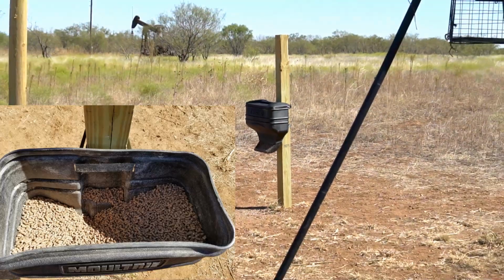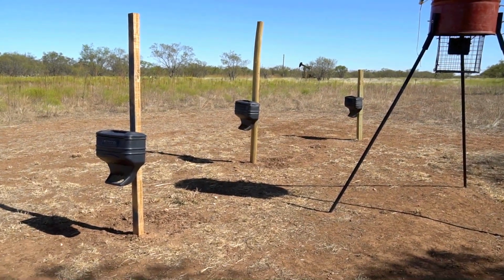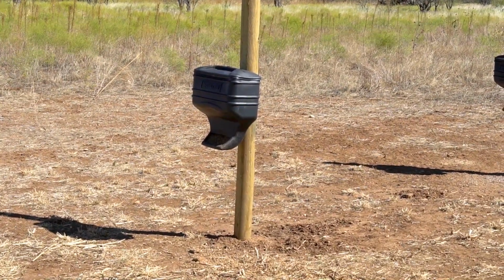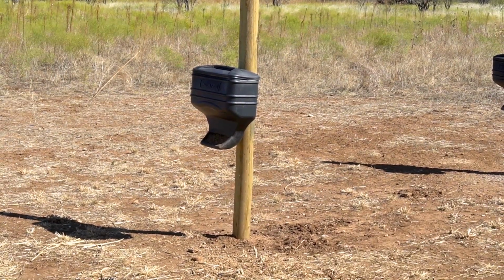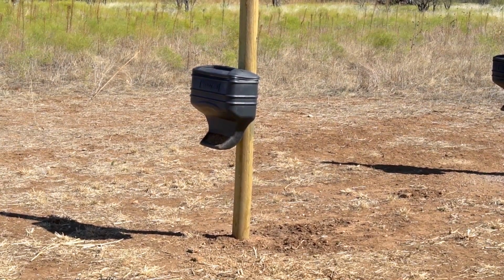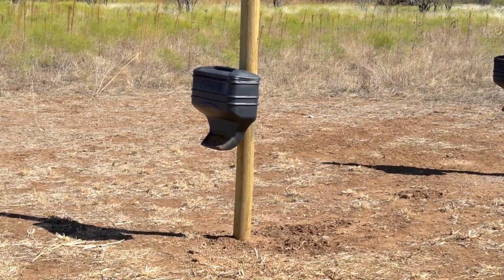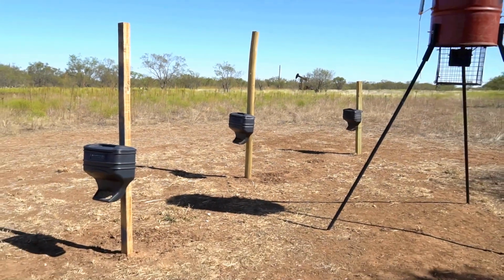So the results of this test are that the sweet feed was, that deer started coming to it within 2 days of putting it out. They've completely eaten about, that's about 30 pounds in there, and I put the other rest of the bag in there, and half of that's gone. And they come to it every night. So the sweet feed definitely is the winner here.